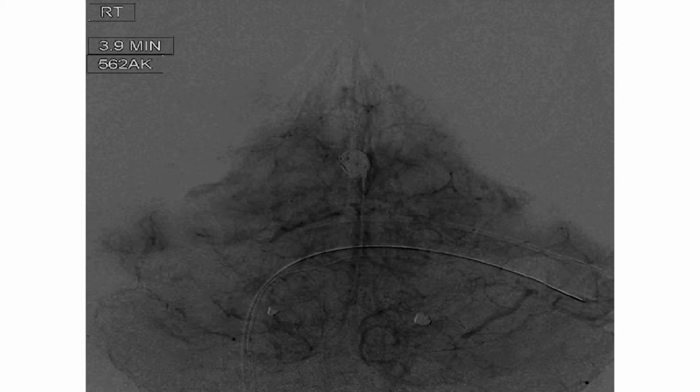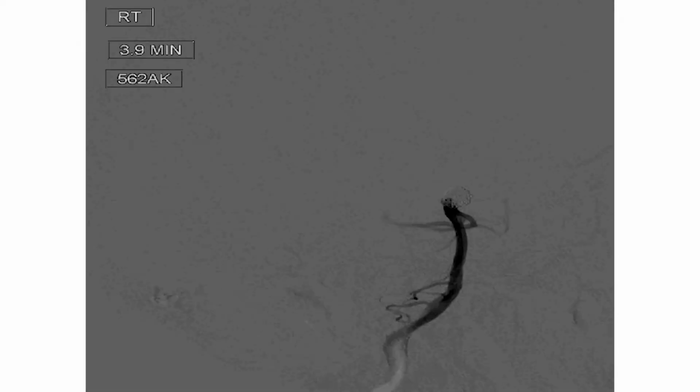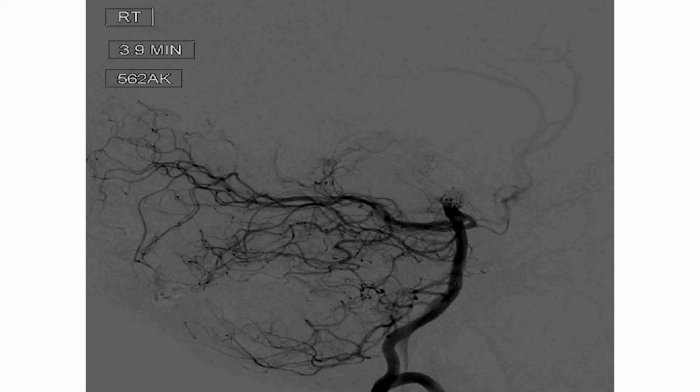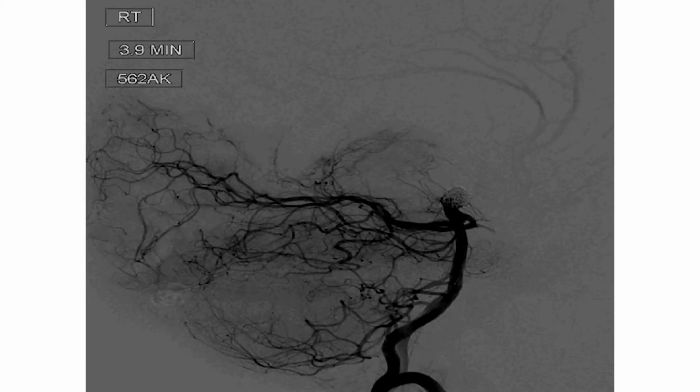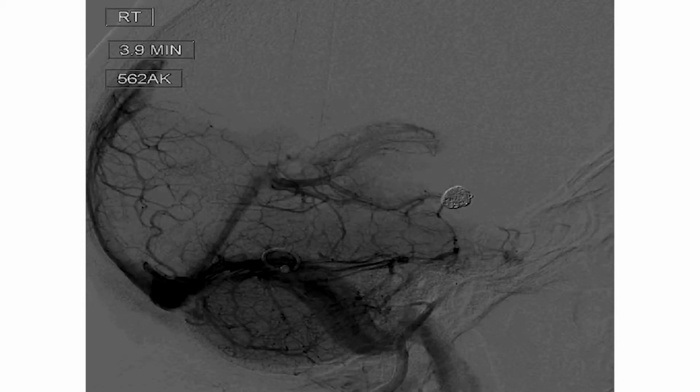So the way that we tend to treat these nowadays is all endovascularly. So we thread a microcatheter up all the way from the femoral artery all the way up into the head, and we pack it with these little tiny platinum coils, which you see right there, which fill up the aneurysm. The whole aneurysm clots off right away, which prevents more blood from getting into it so it can't rupture again.